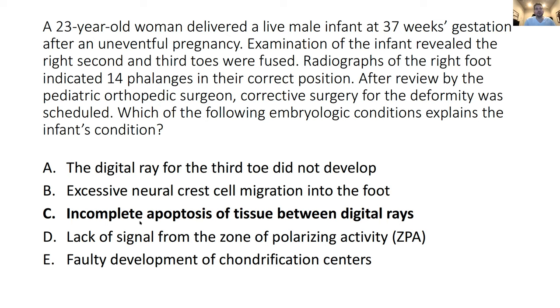That's a little bit of a tricky question, but incomplete apoptosis can lead to webbing, right? Because when we're a fetus, we all have webbing in our fingers, like Aquaman. But you have apoptosis, which actually forms the digital rays. So if you don't get apoptosis, you can get syndactyly. So if it's osseous, you would get less than 14. There's 14 because of the toe.